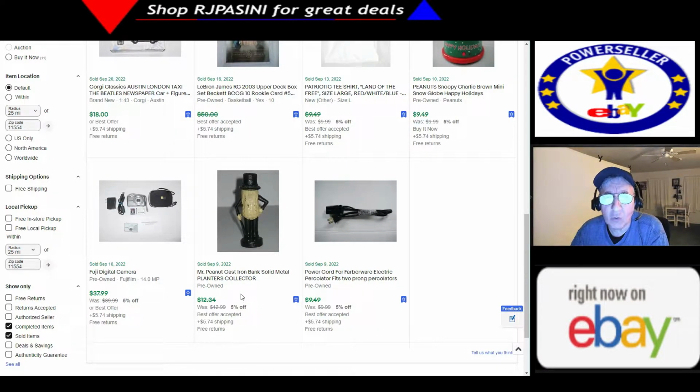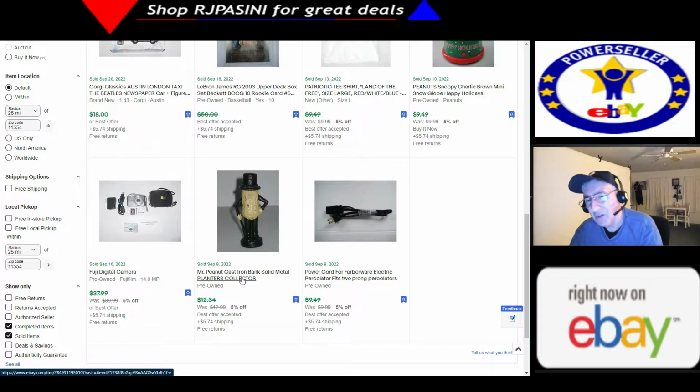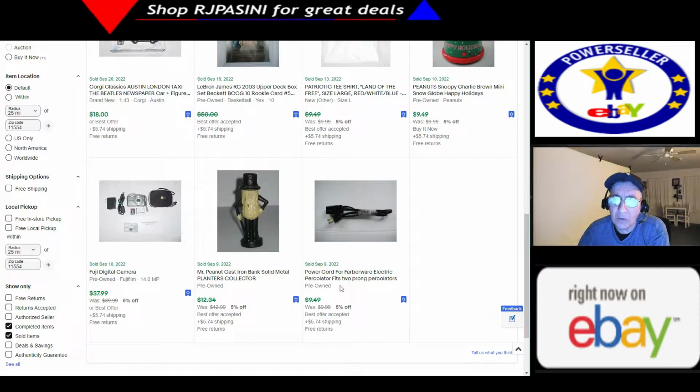I think the person offered me $9.99 or $9, whatever it was. It was something cheap like that. I took the offer. I said, let me get rid of it. I had it for a while. And this one here was the power cord for the Farberware electric percolator. $9.49. I think the person offered me $6 for it, whatever. I took it, just to get rid of it.